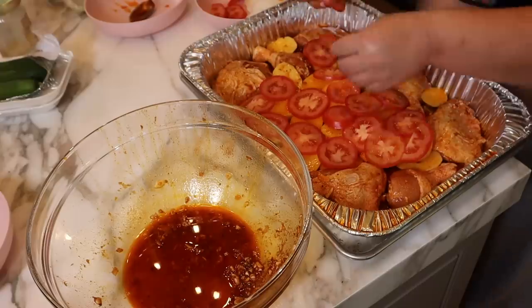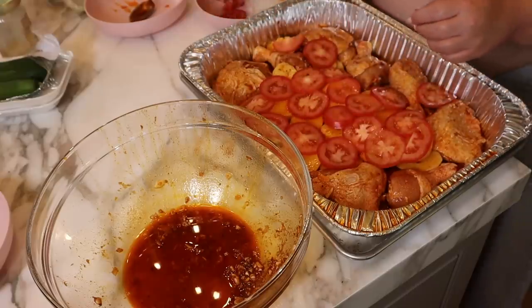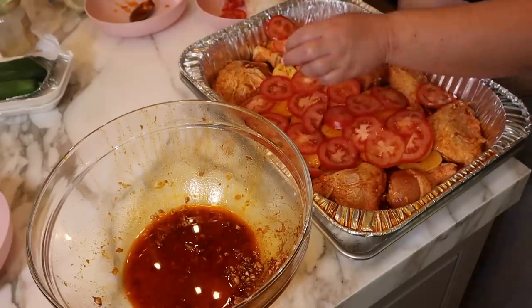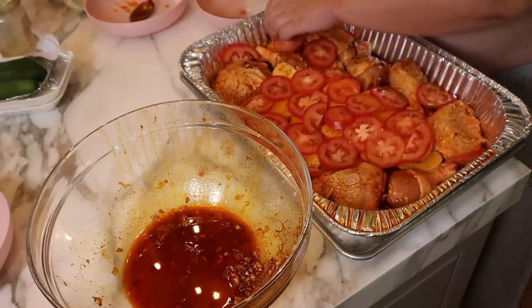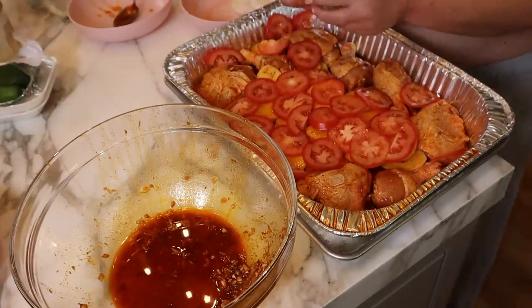I mean, I feel like I'm doing one of those TikToks where they keep layering and layering and it turns into magic. So, do some here and there. And then we're gonna put some on the sides. All the extra tomatoes.